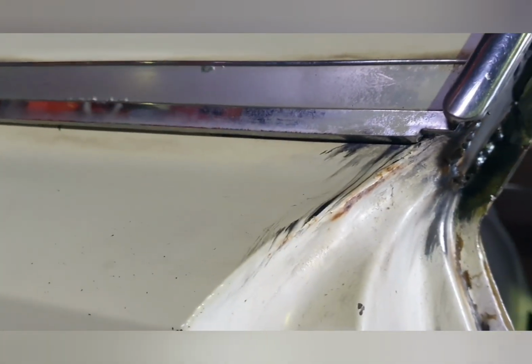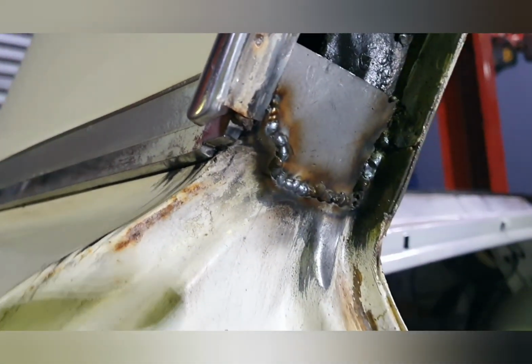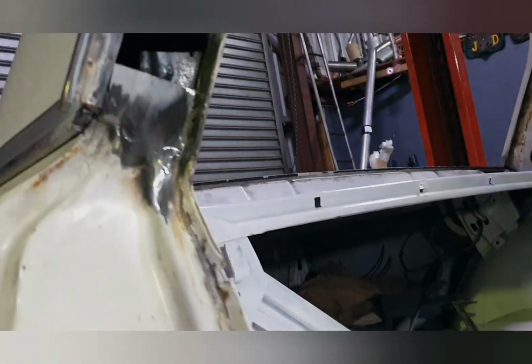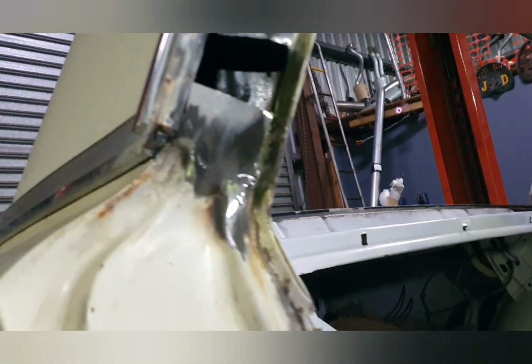You can see, yeah, there's a fire. It sort of blew out of there a bit. That's alright, we'll clean that up. So I'll grind all that off and we'll lay in our top piece. It didn't quite go to plan.